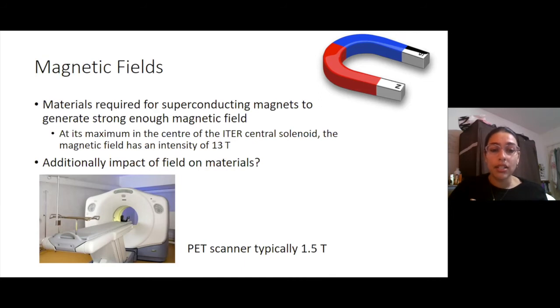Another big impact that we have to look at as materials scientists is what is the influence of that high magnetic field on the other materials within your reactor? Does that have an influence? Again, this is something that UKAEA are trying to look at when they develop the Chimera facility near Rotherham as well. As well as high heat fluxes, they're also going to look at high magnetic fields and the influence on materials too.